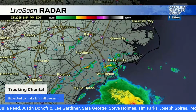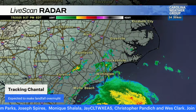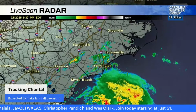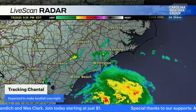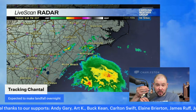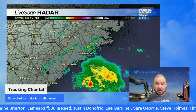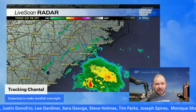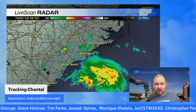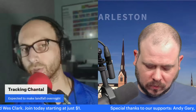I'm curious about that special weather statement that was there. It's gone now, but we could see some gusty winds in these. When you get into one of these rain bands, you can pull down some gustier winds. It just kind of ebbs and flows. Yeah, I think best case scenario, Jared, we're hoping for winds maybe upwards of 40 miles an hour, which wouldn't even be severe thunderstorm warning criteria, but enough that you're definitely going to notice it.